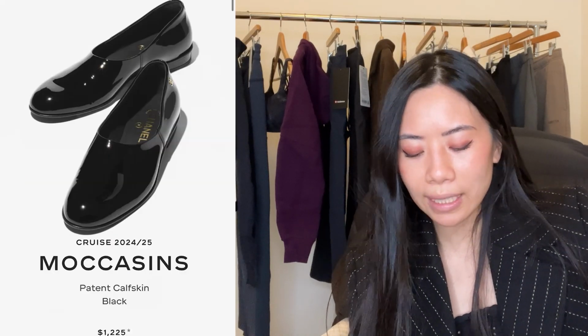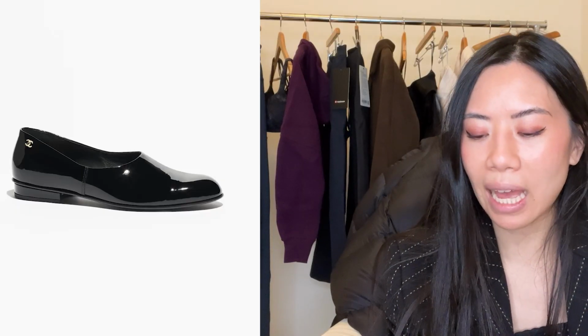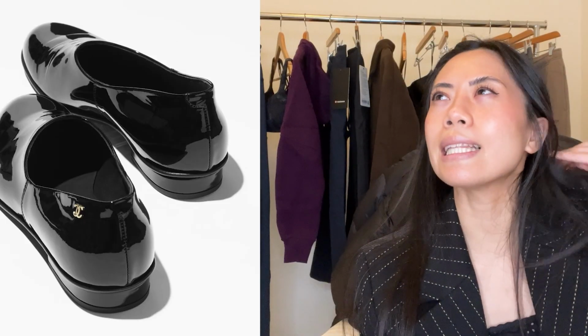One thing that is crazy to me is the moccasins. This one is patent black and it's so simple. I want to love it and hate it at the same time. I feel like this is going to be a hit shoe. Usually with shoes, I've noticed, if I slightly love it and hate it at the same time, somehow it becomes really trendy. So I have a feeling this shoe is going to be it, even though I kind of dislike it.